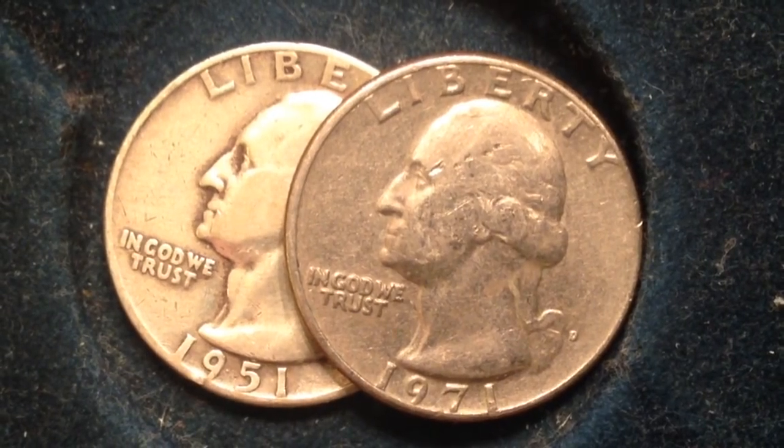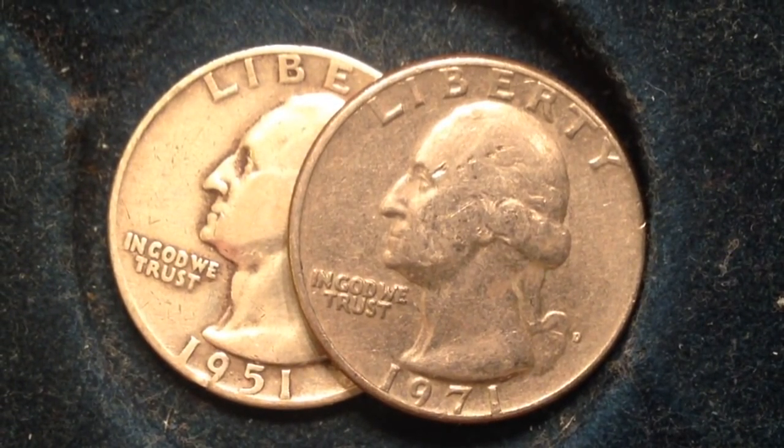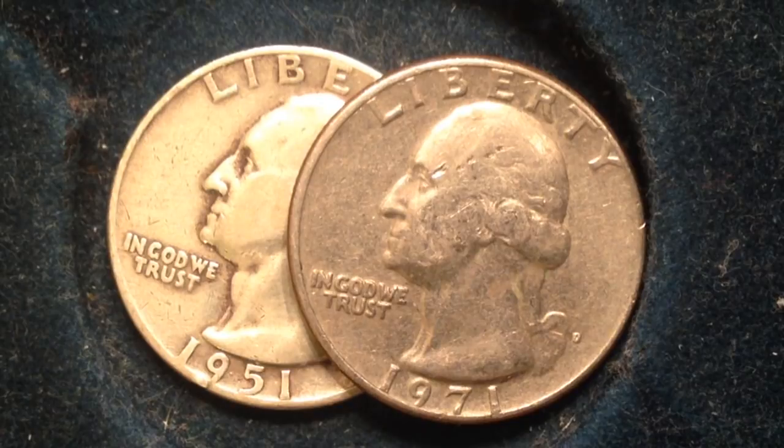It is going to be about the 1951 and 1971 quarter. So there's a nice little 20-year gap right here. I figured that'd make for an interesting video. We can talk about the 1951, which I'm sure most of you know is a silver quarter. That was made prior to 1965, so it's going to have 90% silver in it, and it's going to be a lot more valuable than the quarter on the right. But let's talk about that.